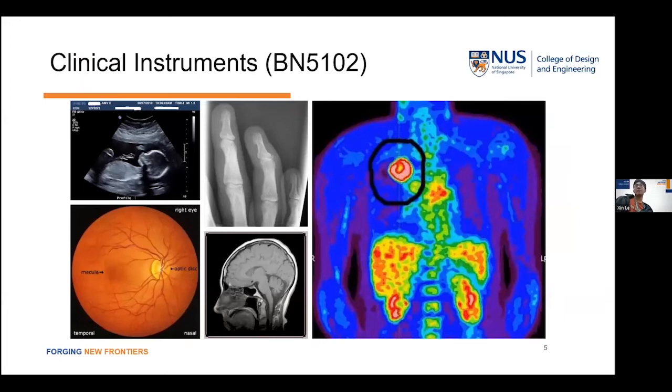For example, this module is designed to make students acquire knowledge related to the design, construction, and clinical testing of biomedical electronics and instrumentation for electrophysiological acquisition from the body. The major topics covered include the fundamentals of clinical instrumentation, including ultrasound, CT, MRI, PET or SPECT, and optical coherence tomography.